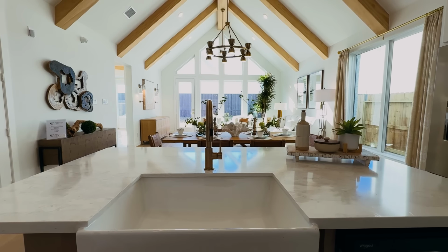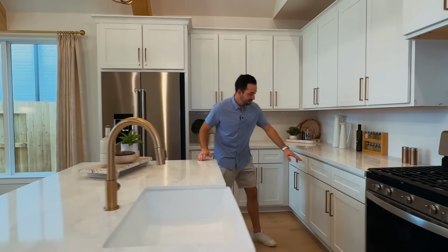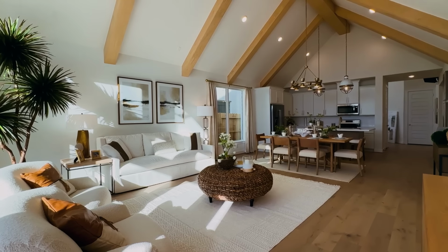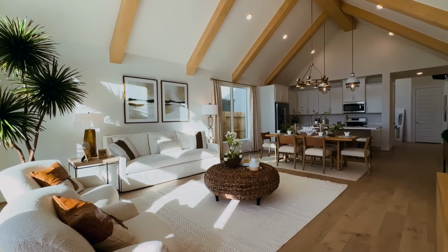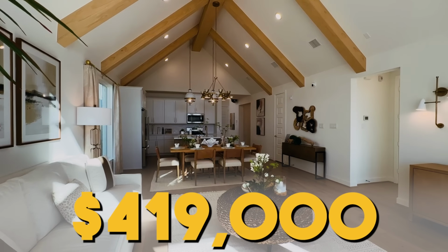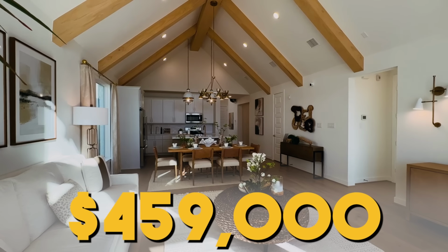Now this home's not quite done yet. Like I said, we're in here early. They don't even have the cabinet pulls totally on yet or the vent hood, but we were out here and I was like, I gotta get you guys inside these new floor plans. So they have floor plans at 2,600 and 2,800 square feet, and they're gonna range from that 419,000 all the way up to about 459,000. So around 450,000 bucks, you can get one of these bad boys.